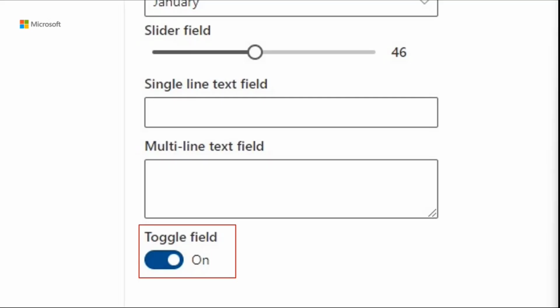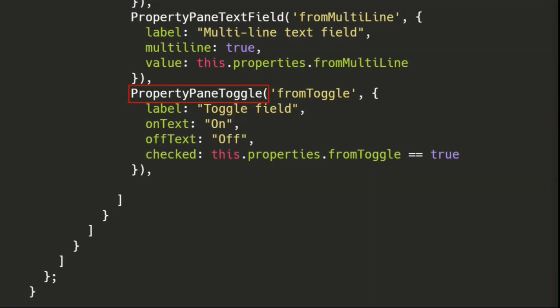So we have the toggle field. Remember I showed you the checkbox field earlier? Now we have a toggle field, and it seems to be doing the same thing. It seems to be pointing to the Boolean control, and we do the same thing as we did before, except we now have an on and off text. And we also do the is-it-equal-to-true trick that I showed you before.